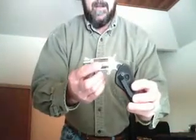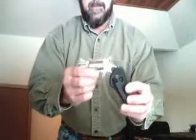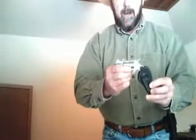Part 2, back to the North American Arms. Very small, very compact. 22 Magnum 5-shot revolver. Folds up into its own carrying case. Concealed weapon permit, it is legal. You can stick it in your pocket.